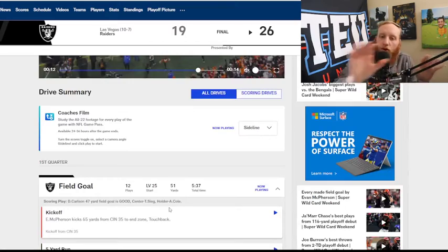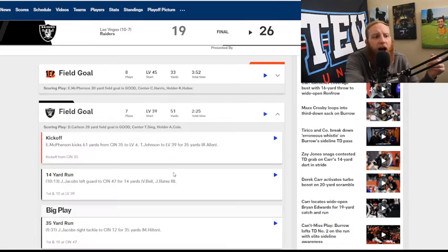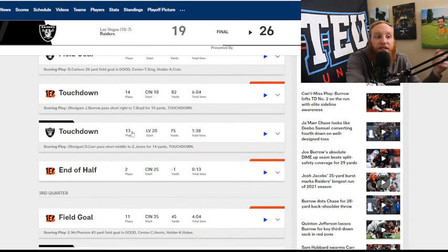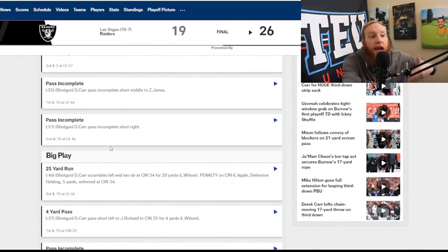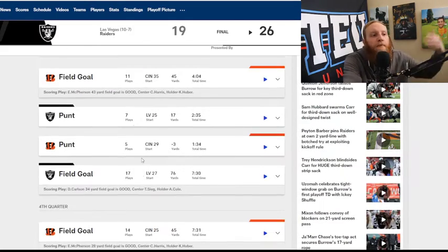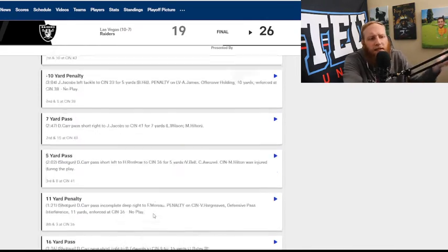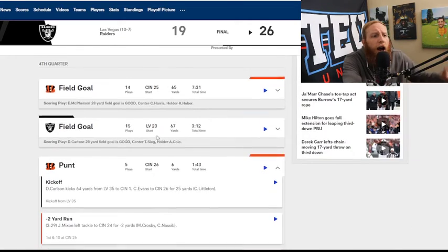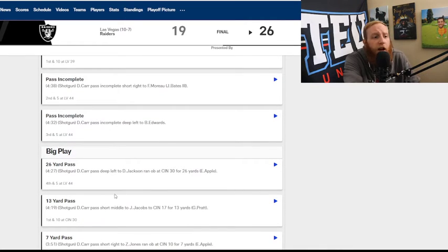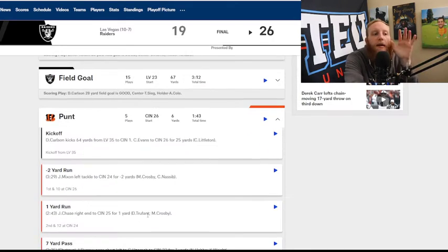And yes, the Bengals do kind of give up the big plays. Throughout this game, they were giving up big plays on these drives. Next field goal drive, they gave up a big 35-yard run to set them basically in Bengals territory. On a touchdown drive, they had a big 25-yard run to set them up at the Bengals 34-yard line. Another field goal drive, they give up a big 16-yard pass. And then on this fourth quarter field goal drive, a big 26-yard pass from the Raiders' 44-yard line, getting them to the Bengals' 30-yard line. So they do give up some big plays here and there.